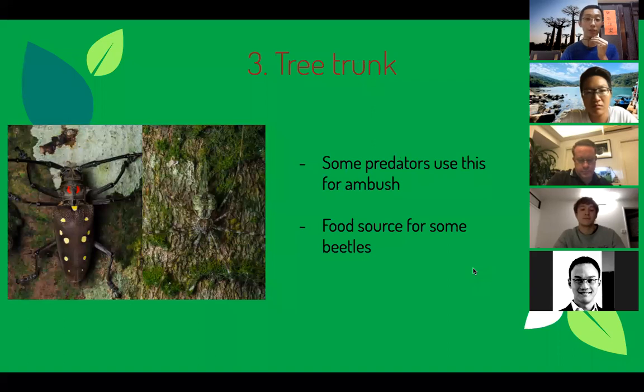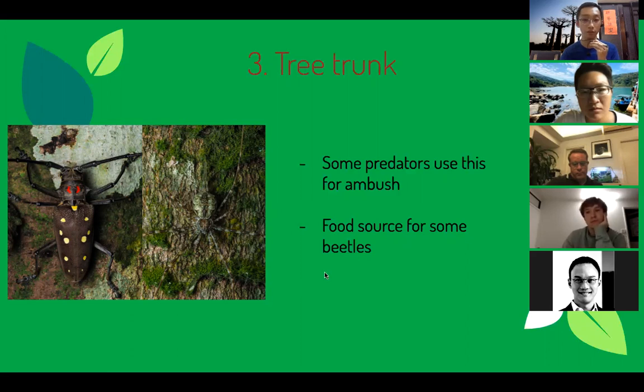And the tree trunks also have insects inhabiting them. This is a longicorn beetle. We found one on one of our night tours as well. And they actually eat the tree bark. So I think this is where it's eaten, and it's moved on to another spot. And like I said before, predators ambush everywhere, even on the tree trunk. So for example, this two-tailed spider, as you can see, is pretty well camouflaged against the tree bark. You can barely see the spider. It kind of mimics the moss as well, and it will grab unsuspecting prey that walks along the bark.